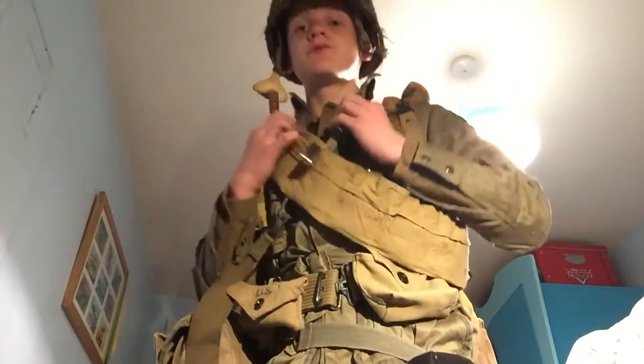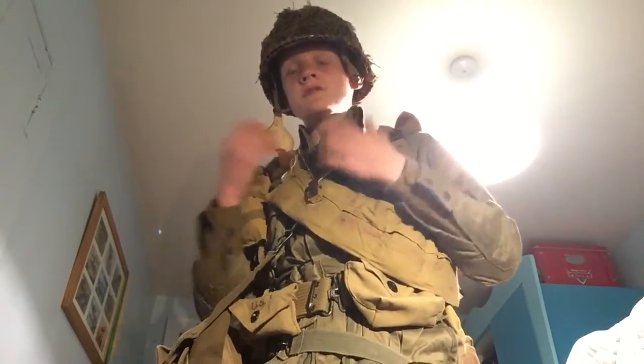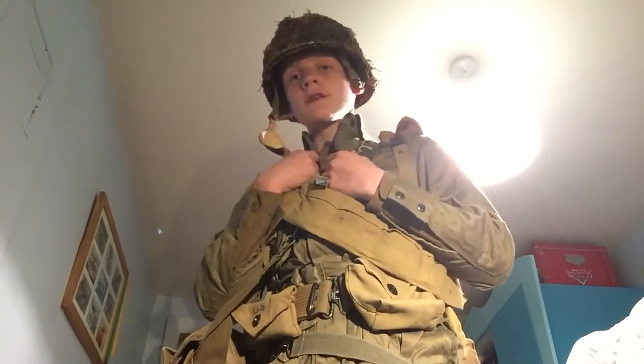I forgot to say, though, under my M42 jump jacket, I have an M37 wool shirt. Also, I have suspenders, dog tags, and then maybe a vest or a white shirt or something underneath.